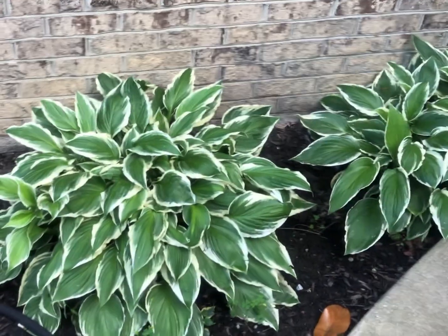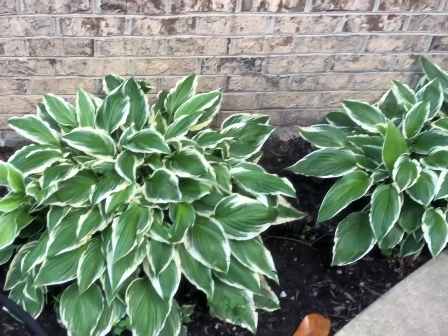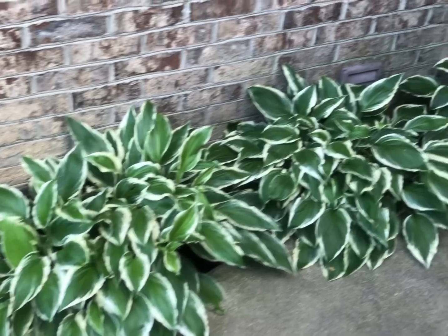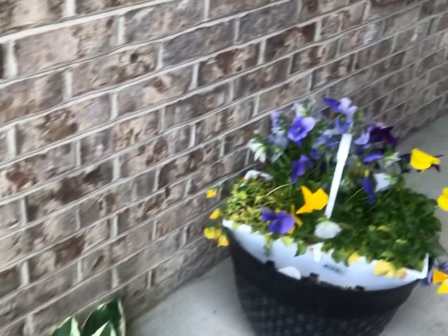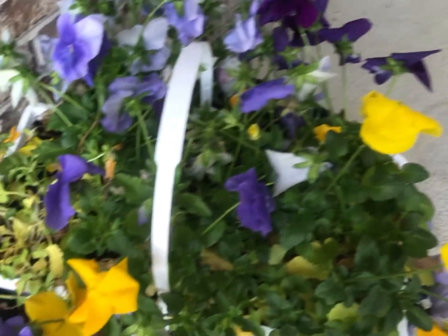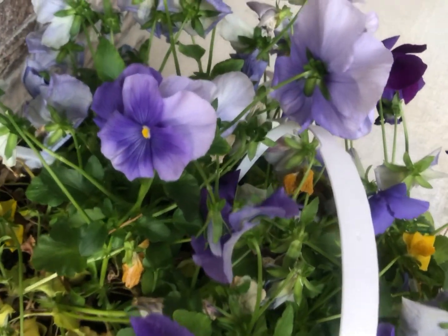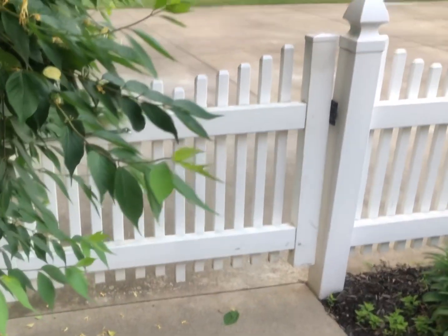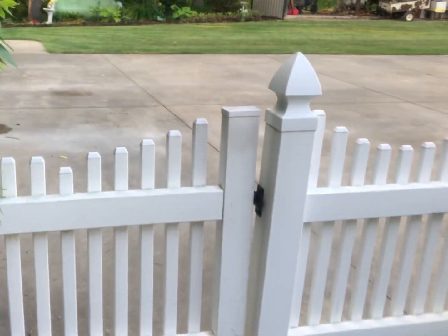And then I have these kind of hosta. These are called variegated hosta, and they grow so fast. And here I got some nice little pansies. It's my husband's favorite flower, is little pansies. Nice little purple ones and a yellow one right there. Here's my little front gate where we go outside through.